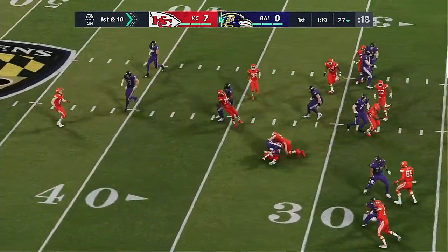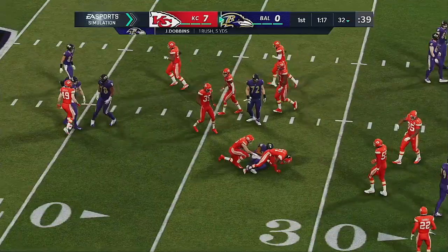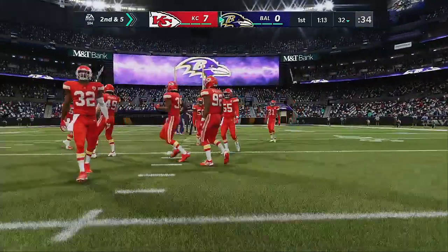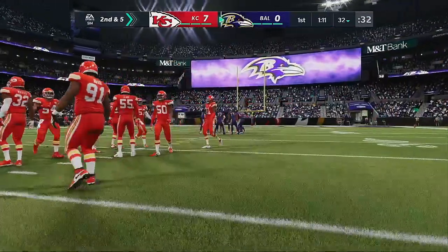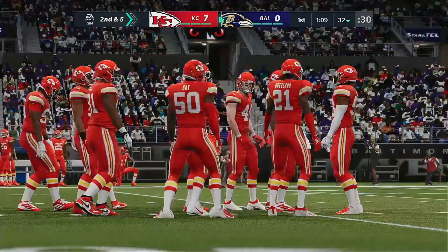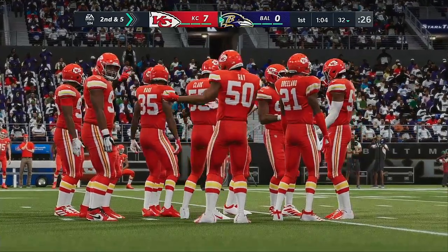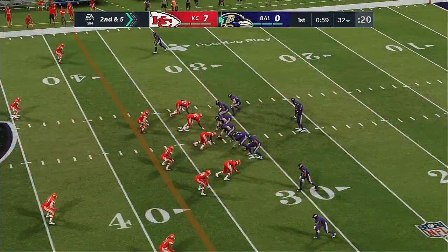First carry for the former Buckeye, J.K. Dobbins. And he tiptoes around defenders for a gain of about 5. Brandon, to me, what's important right here on this drive is for them to get at least 2 first downs. They've got to give their defense a chance to settle down, catch their breath a little bit after they give up a touchdown on the opening drive.